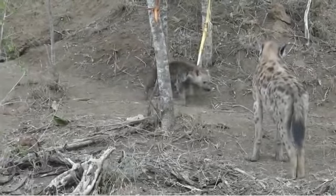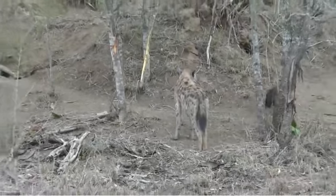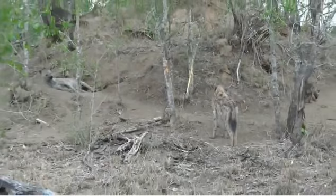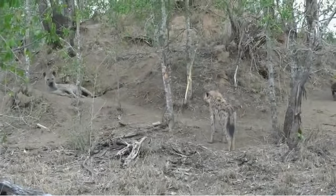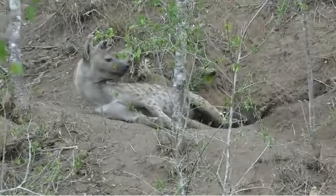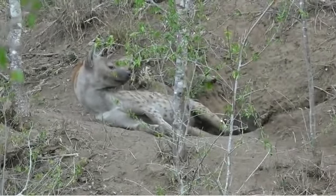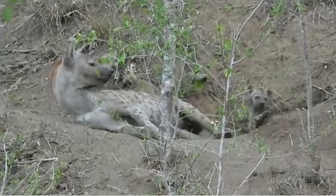Oh, there's another cub coming out of the den as well, behind the female on the left. I just saw the ears popping out over the side there. That one cub is going in there now. There, you can just see there. Look there. Looks like another 2 cubs.